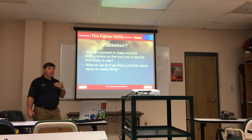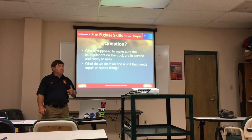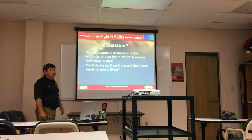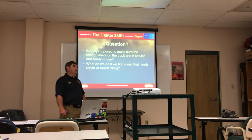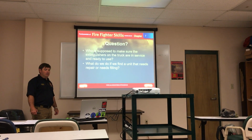But when it's my turn, I need to make sure it gets checked off. I know a lot of people check the truck off with one eye closed and in a hurry because it's something we do every day and it becomes a little bit monotonous. But like we said before, when you grab an extinguisher off the truck and want to use it, you need to make sure that it's going to be able to be used.